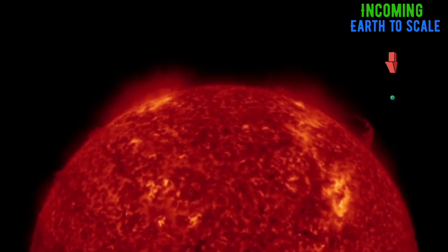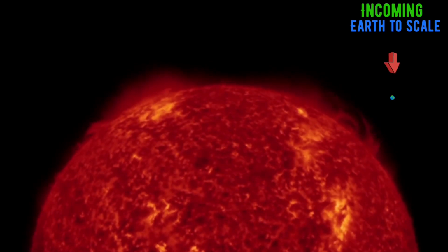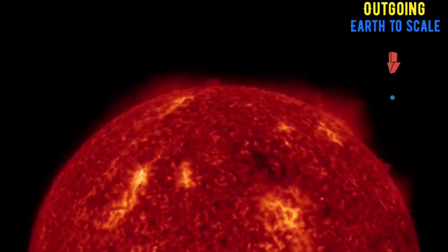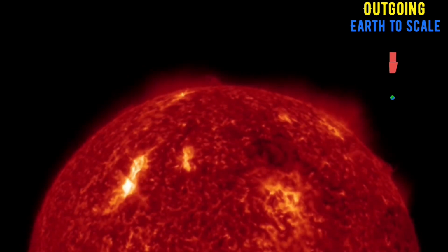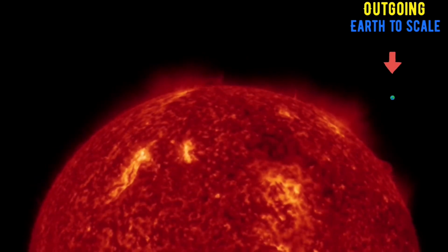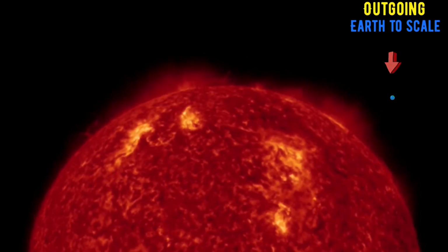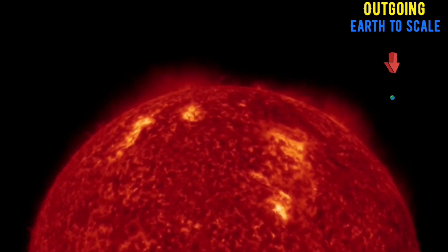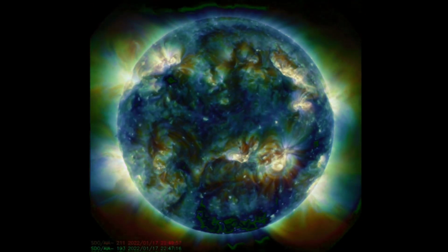Two active bright regions, not necessarily sunspots yet, but the one on the left is looking pretty complex already. Outgoing imagery here. Still observing the M-class solar flare on the left, as well minor B and C-class flares from the little spot right next to it. As well, southern region staying active.